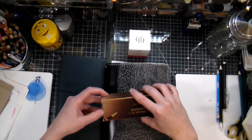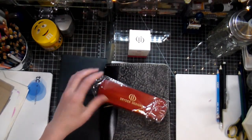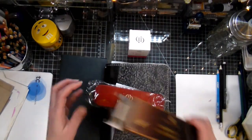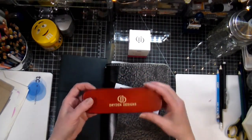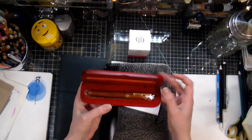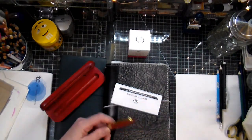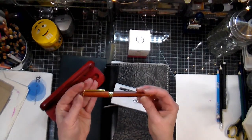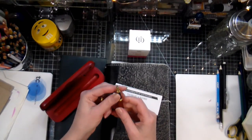So let's open up the pen and see what it looks like. I already showed it to my husband. So it came in this box, really nice box, and then a packet of plastic, which I wish they wouldn't put so much plastic, and then this beautiful box, and you open it up, and there you have the pen, and it's a rosewood pen. It's quite nice, and it's one that you just pop open.